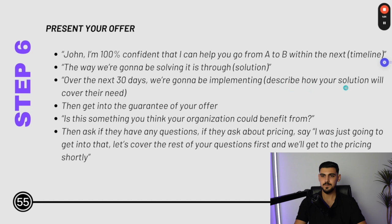Now give them some of the features that directly address their need. So if they need, let's say, a cold calling bot with NLP capabilities, backend integrations with the CRM, and the ability to escalate to a human live, talk to them about that. Sell them what they want. Give them what they need, and then also state the guarantee of your offer. And then you want to go ahead and ask them, is this something you think your organization could benefit from? And from there, most of them are going to say yes, of course, because you're just telling them what they're looking for. And then ask them if they have any questions.